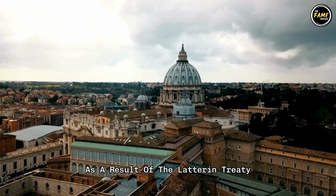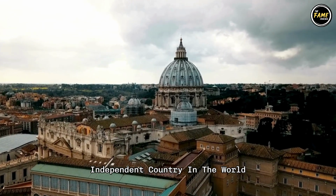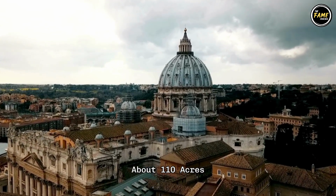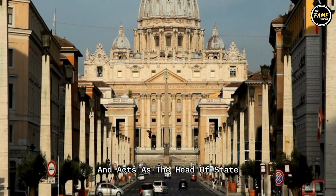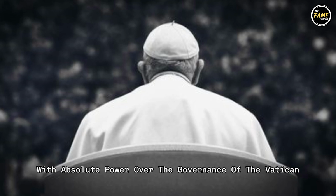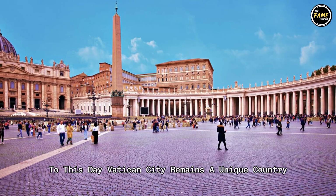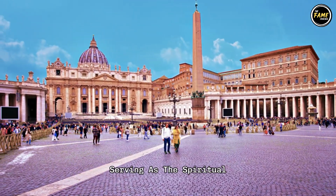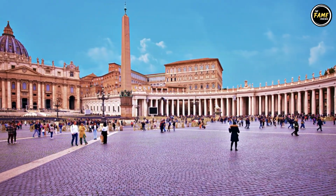As a result of the Lateran Treaty, Vatican City became the smallest independent country in the world, covering only 44 hectares, about 110 acres. The Pope was given full sovereign authority and acts as the head of state, with absolute power over the governance of the Vatican. To this day, Vatican City remains a unique country, entirely within the city of Rome, yet completely independent, serving as the spiritual and administrative center of the Catholic Church.